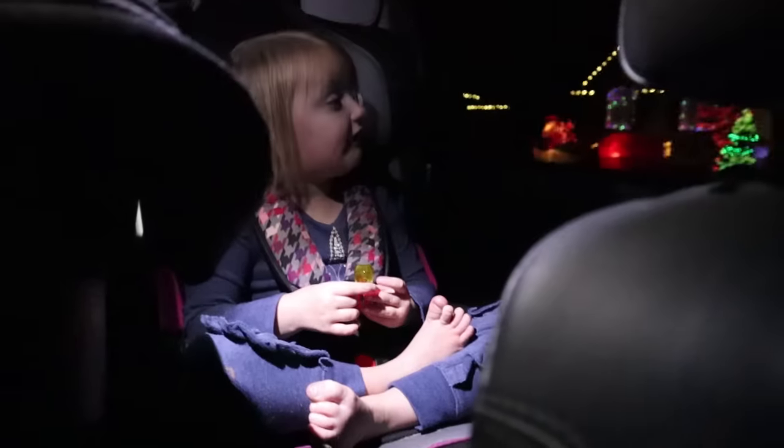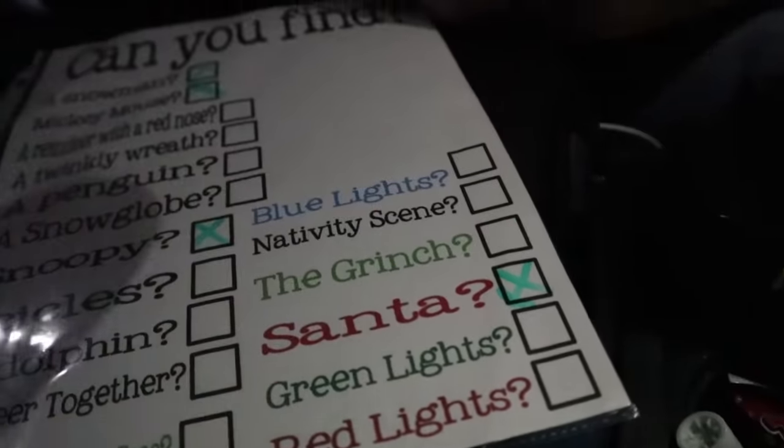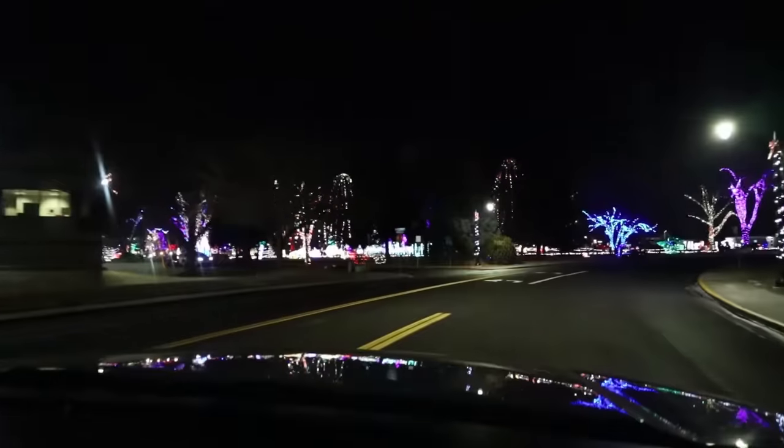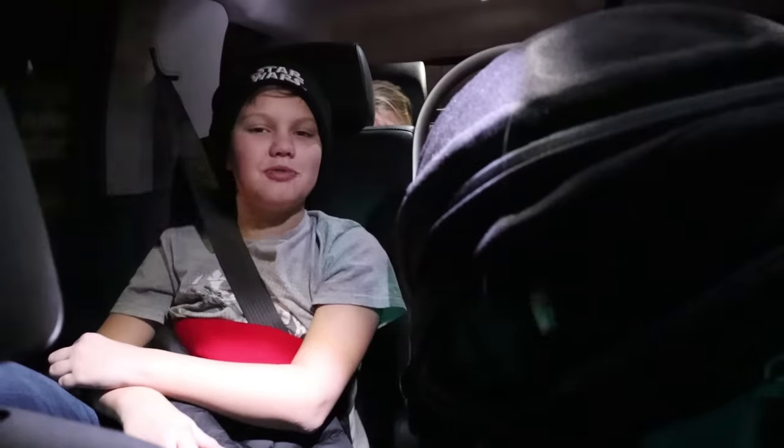We're cruising. I'm gonna get my presents back in no time. I found Olaf in the middle. Olaf! No Olaf. Yes, Olaf. I found Olaf. Whoa! The mother load. That's what I'm talking about.